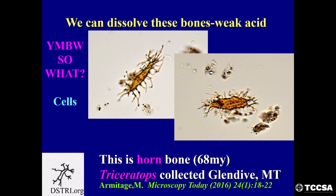We found the DNA of 30 some different organisms in that horn, including rodents. We found rodent hair in the horn. Everything's trying to get at that stuff. The latest discovery we've made is we found roundworms in these bones.